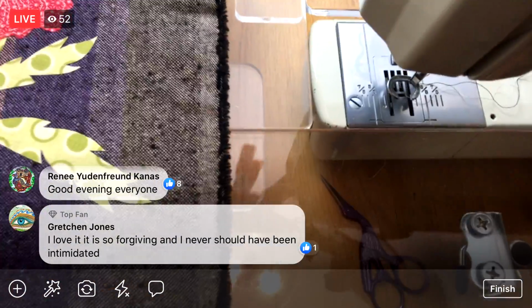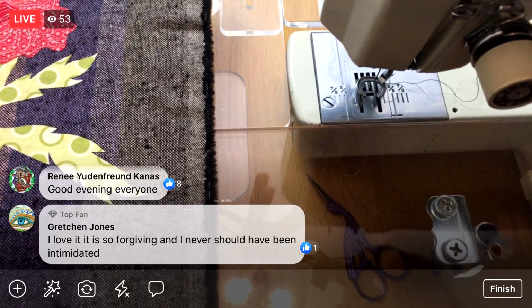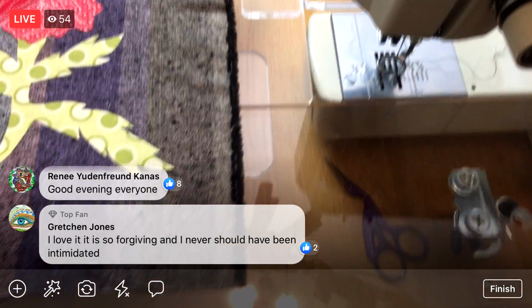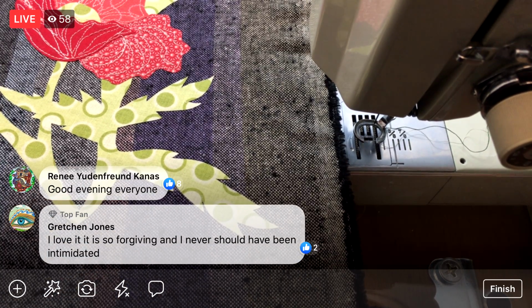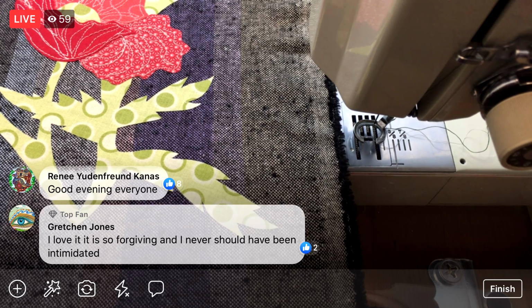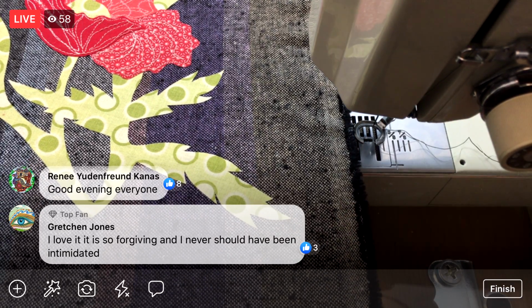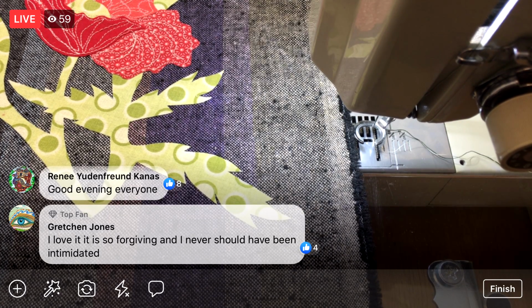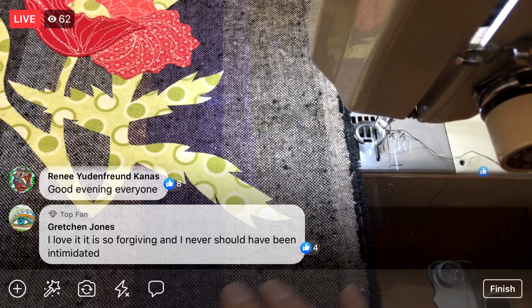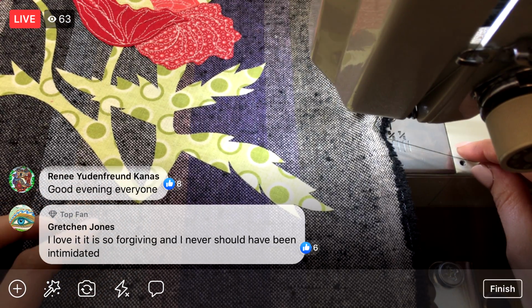Oh, Gretchen says that she loves the thread painting, and it's so forgiving that she never should have been intimidated. You know what? That's a little bit of how I'm feeling. I do think that my little bit of time learning some free motion quilting has definitely helped. So if you're having a hard time getting going, just keep at it. It'll come after a little while, I think. It did take me a little while to get going with the free motion quilting, but I think that kind of helped me here.